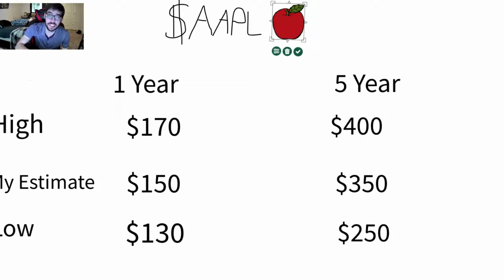But I honestly believe the market is probably going to see some slight downturn this year. I do think that it'll be a stagnant period. Maybe not downturn, but I do think there will be stagnation. And I think that's going to impact the broader market, which impacts Apple.